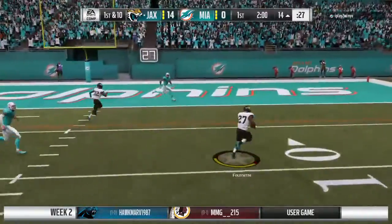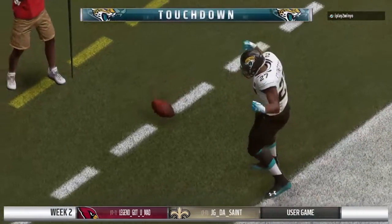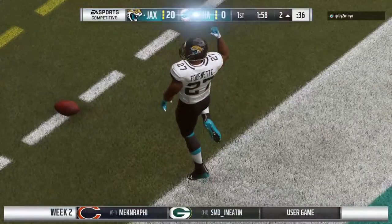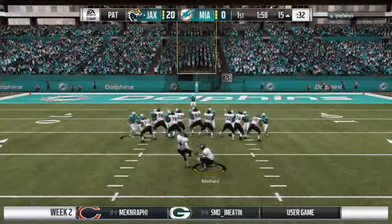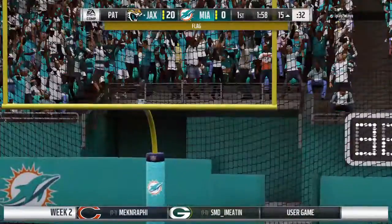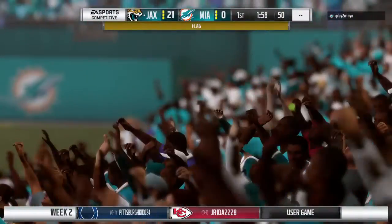On the ground, this is Leonard Fournette. And he will get this into the end zone for a Jaguar touchdown. A great play there. His 2nd touchdown on the season. And the Jaguars add on to their lead. Point after by Lambeau, up and good. And the decision to just kick the extra point winds up successful.